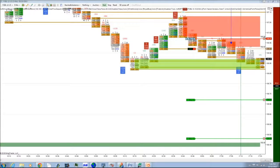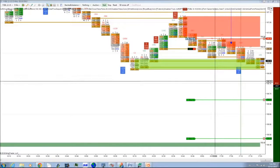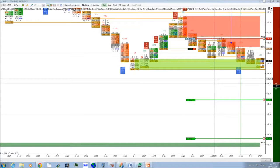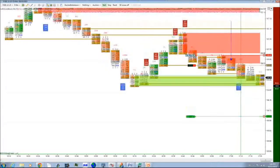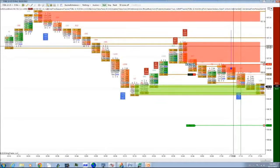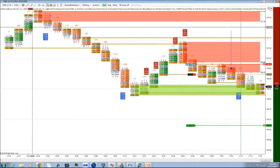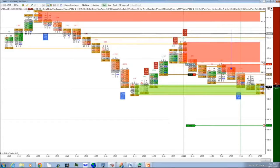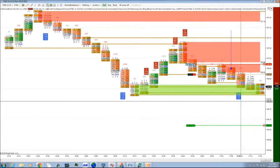just to give people a feel for the NOFT and to see it live in action, and how easy it is to really pick your trade location, simply because it's so easy to read. We have these supply demand zones, we have stacked imbalance zones, we've got our imbalances, and we have the reversal signal. That's the red and blue boxes that you see above certain candles and below certain candles.